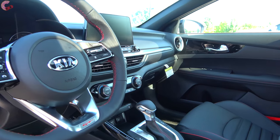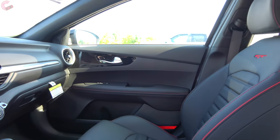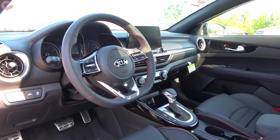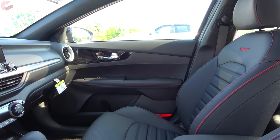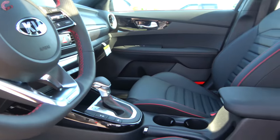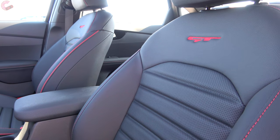So taking a look inside the all-new 2020 Forte GT, as you can see, it does share a lot of the same similarities with the regular Forte, but there are a lot of unique touches that make the GT stand out from the other trim levels. Now on the GT, the only interior color you're going to get is black. However, you've got two different material choices.